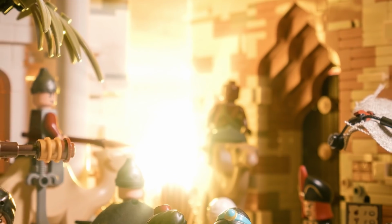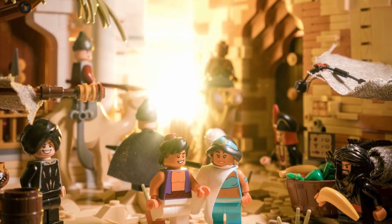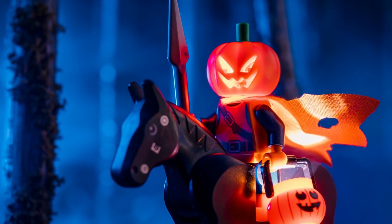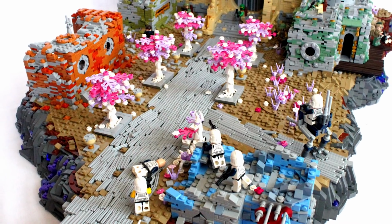If you want to see excellent photo composition, then Lego Nuts is probably one of the lead guys that sets up absolutely stunning scenes using Lego bricks. We're getting into the last three. There is no real order of best to worst.